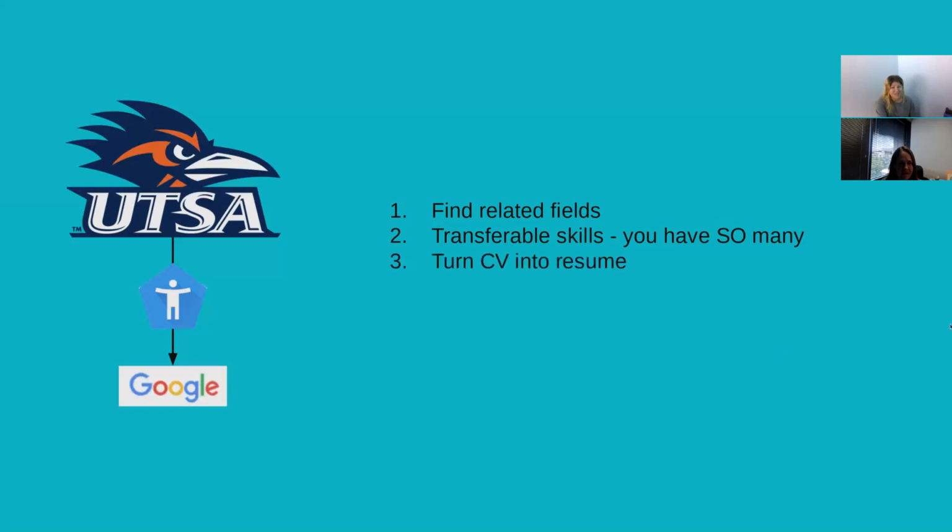The next one is turning your CV into a resume, which I can tell you is incredibly painful as a graduate student, when you have this lovely CV that's like 5 pages long and you're like, look at all of these presentations I did and all these publications I have. And when you go into industry, they really don't care about that. They care, do you know how to present your research to different audiences? And the answer is yes, which means that those lists of publications and presentations get cut to one line that says you did X number of presentations and X number of publications.